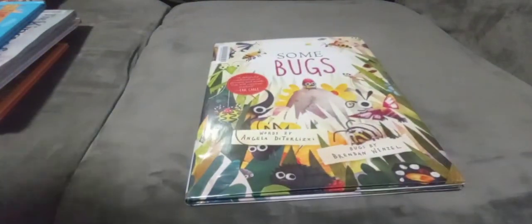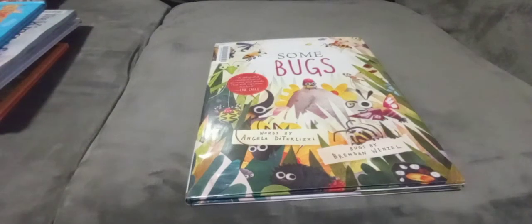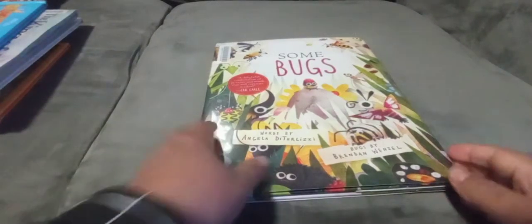Today we are learning about bees. This book is called About Bugs. It says Sun Bugs. The words are by Angela DiTerlizzi. Sun Bugs.